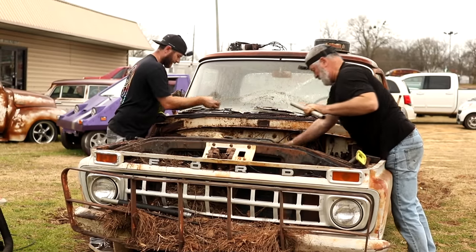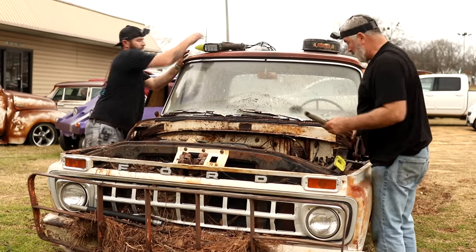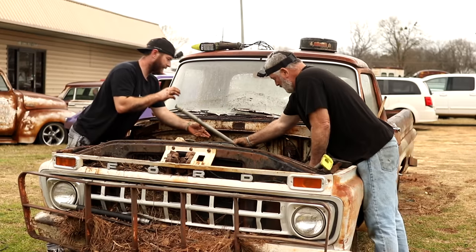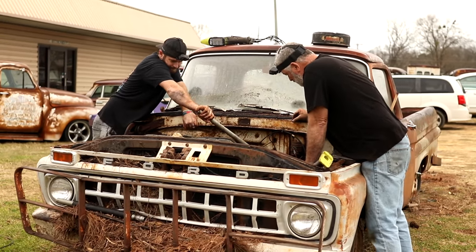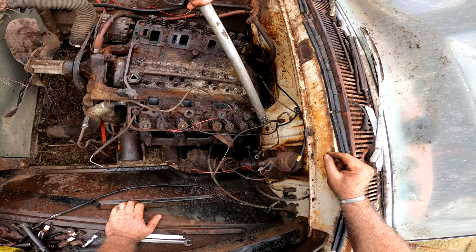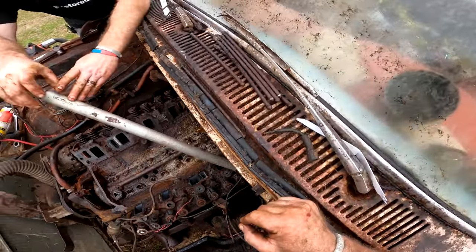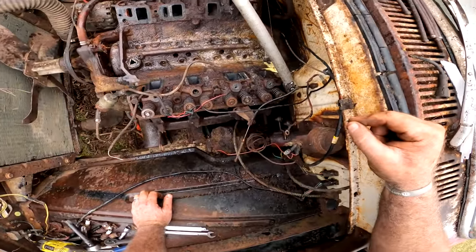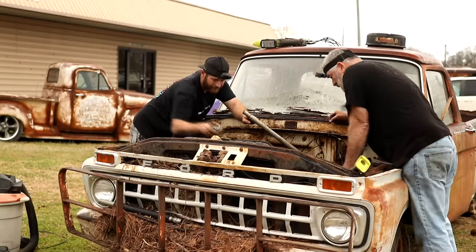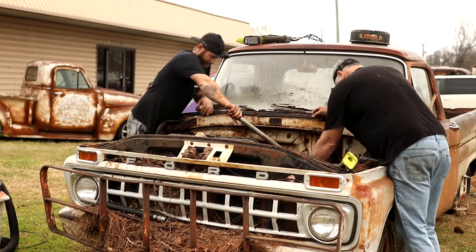Need some help? Here in just a second. I'm going to have to go grab a charged battery anyway. Going the right way, ain't it? Yeah. And I can see how rusty it is down in there. That one, you know, you already got it. Yeah, I just got these back ones. That's all I lack.